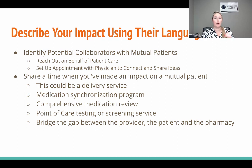It's most important, and the entire reason that I wanted to teach you about MACRA is so that you can describe your impact and articulate your value using the language of CMS, so that you can have a seat at the healthcare table and be able to speak about the value of how pharmacists can help achieve these quality measures. So you need to be in the room when people are having these quality discussions.